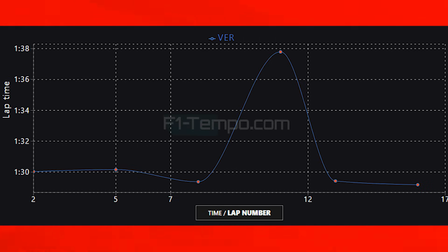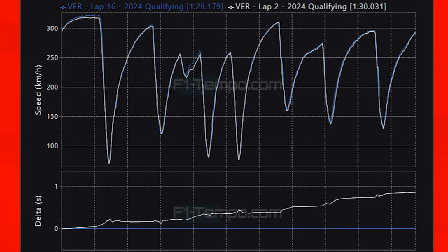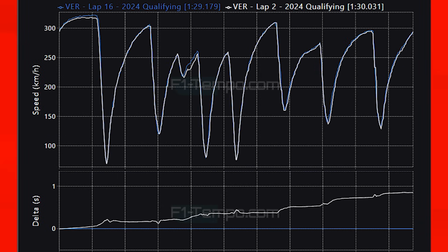To show how much the circuit evolves, we're going to compare his first lap from Q1 to his final lap in Q3, so that we can see just how things changed. Really, in this lap, you can see how the circuit has evolved and also how the top drivers are typically using more deployment when it comes to Q3. Verstappen gains over 5 km per hour, which does make a real difference.